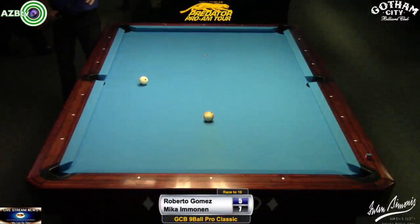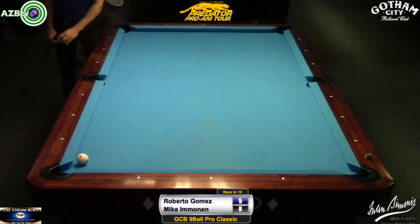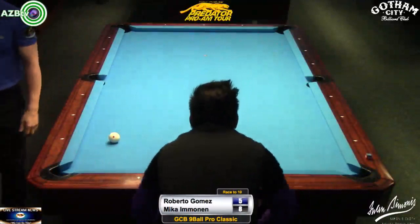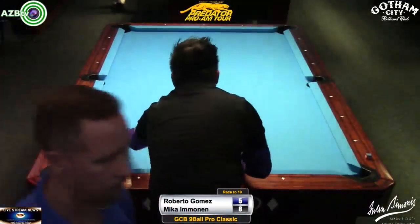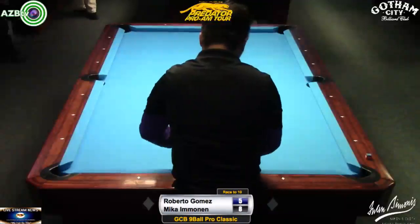And once this 9 ball is pocketed, we'll be at 8-5. And he's gotten back the 3-game lead that he had before. Once again, closer to the hill. And Roberto's at the table for the break.